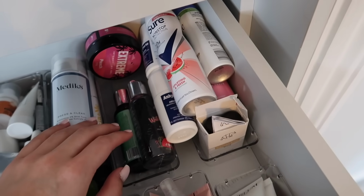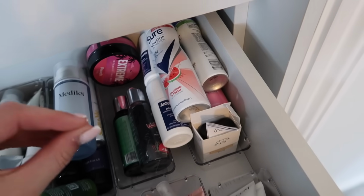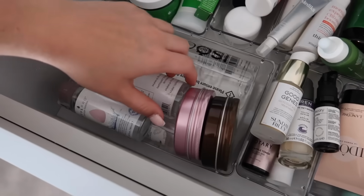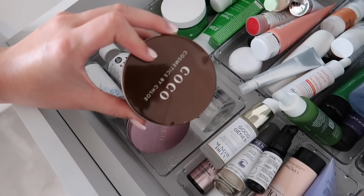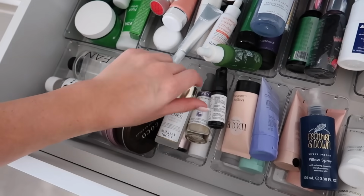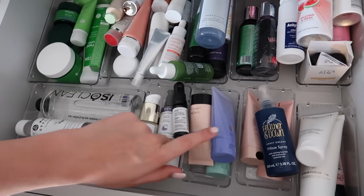I can't wear any other colour than black, so this has enabled me to start wearing colour, which is such a lifesaver because I was never able to wear colour before. And then this part is all my makeup brush cleaning stuff, ISO Clean, Style Pro, and then I've got all the Cosmetics by Chloe stuff. And then I've got loads more skincare and creams and everything else in these 3 compartments.